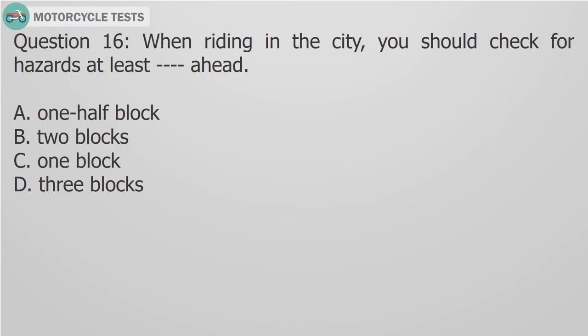Question 16. When riding in the city, you should check for hazards at least fill in the blank ahead. A. 1/2 block. B. 2 blocks. C. 1 block. D. 3 blocks.